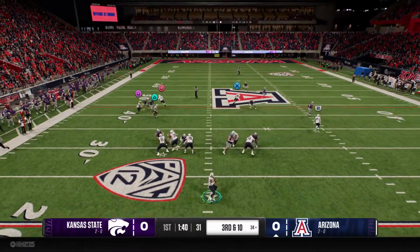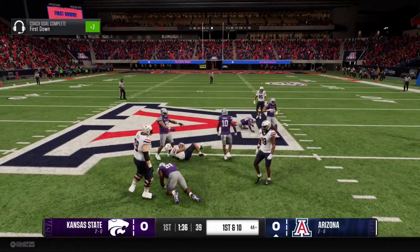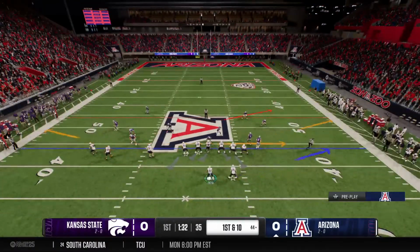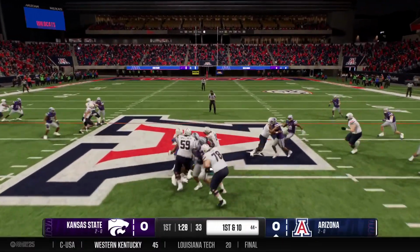On 3rd down, he drops to throw. He's got his man. They make the stop, but the sweet rolling catch is plenty to give him a 1st down. Arizona right back to the line. The give to the tailback.